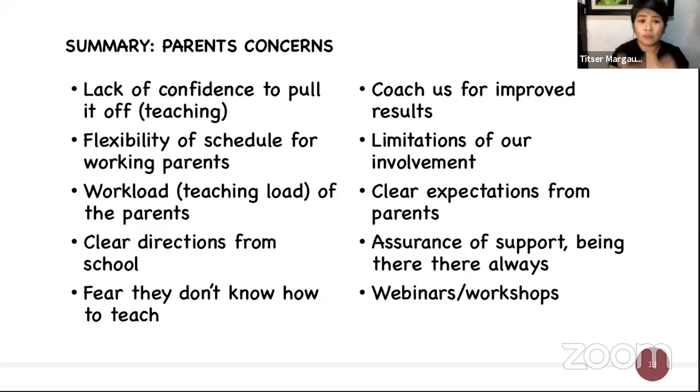And then they are also, of course, apprehensive of the workload because they think that all the teaching load will be given to them. In summary of all the surveys that we did, they also wanted clear directions from schools, that the schools should really guide them. They wanted to do it, but of course, how to do it is the question.